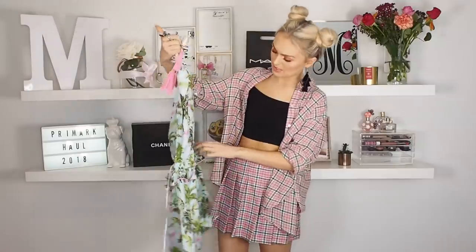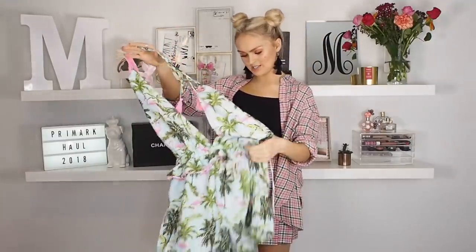So, next up we have this little play suit. Now I haven't tried this on, so I'm praying and hoping that it looks cute because the top bit does look quite wide. I've got this in a small, because I think that's the smallest they did, and this was £6, and it's like this tropical print.